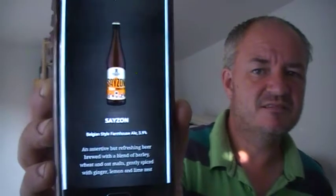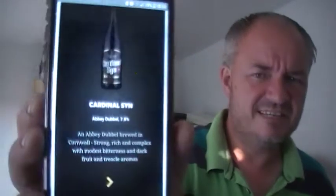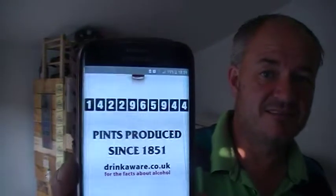Saison. So, good range. That's a farmhouse ale, that was. Bad Habit. Yeah, I'm going on forever. Cardinal Sin. 7.8% that one was. And they've produced a hell of a lot of pints since 1851. That many on there. That is a lot of pints.